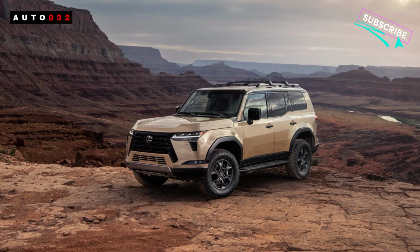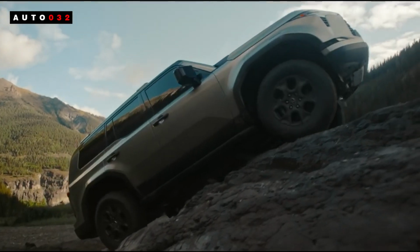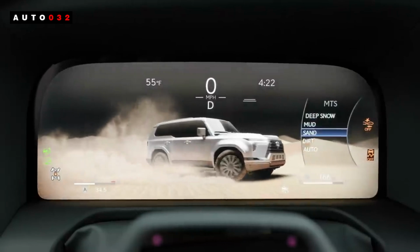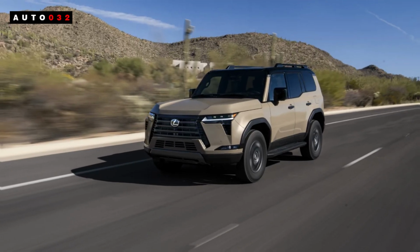Surprisingly, the cost of ownership is more reasonable than anticipated. However, those transitioning from German SUVs will need to acclimate to the GX's distinctly rugged personality. Despite its refined characteristics, the GX remains true to its truck roots.